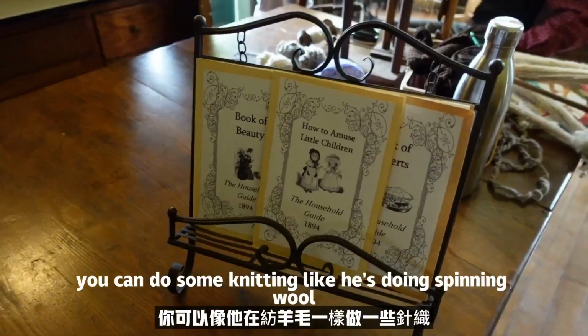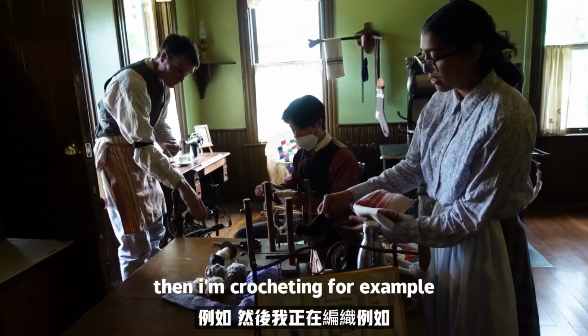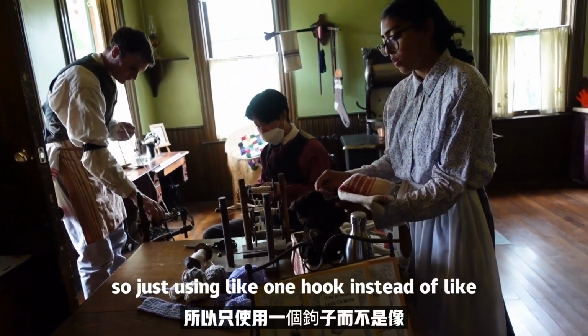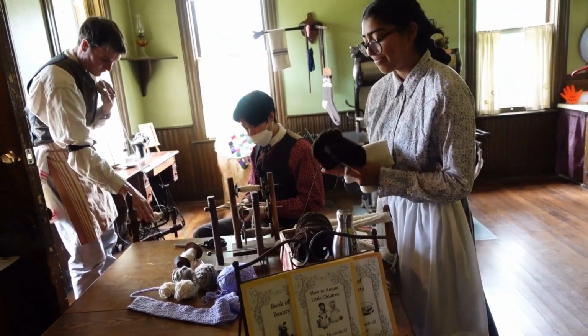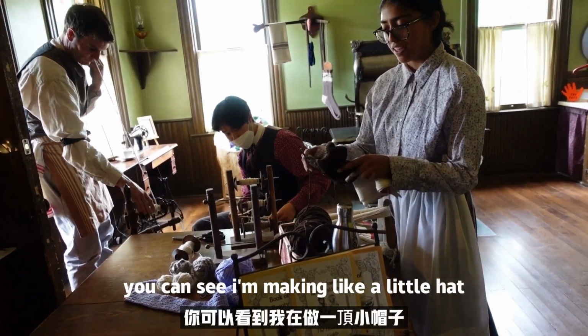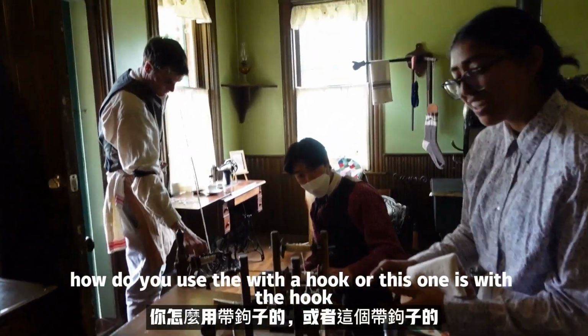We can do some knitting like he's doing, he's spinning wool. Then I'm crocheting, for example. Right. So just using one hook instead of the two knitting needles. So you can see I'm making a little hat. Oh, yeah. How do you use the one with the hook?